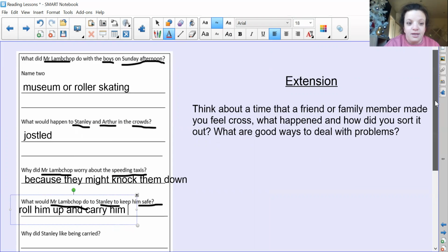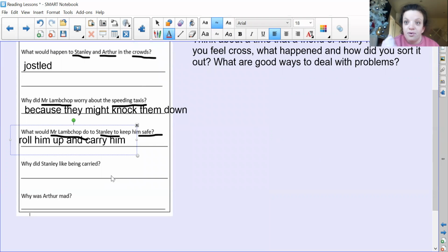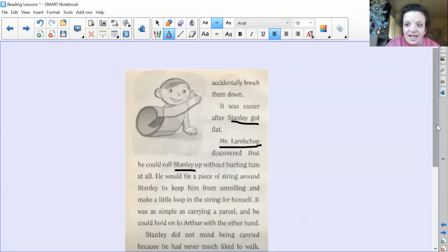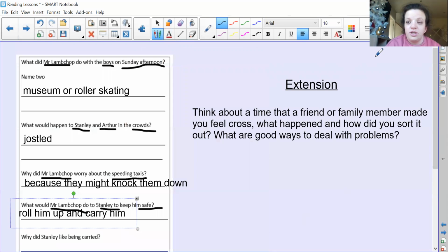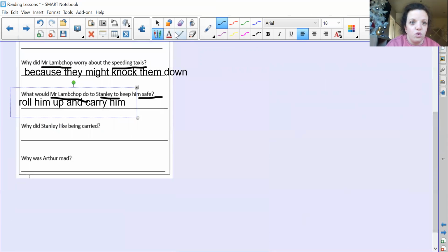And why did Stanley like being carried? Pause and have a go. Okay, well done. And if we look back here, why did he like being carried? Let's find Stanley and carried and see if we can find it out. So there's Stanley. Carrying, carried. Oh, here we are. Stanley did not mind being carried because he had never much liked to walk. So there we go. He didn't like to walk.